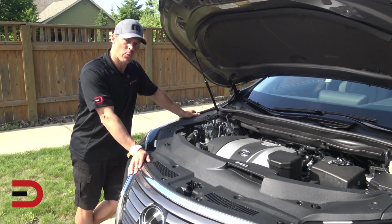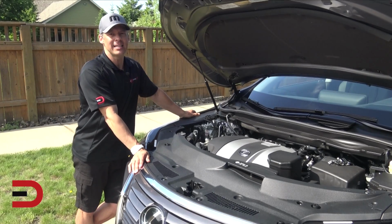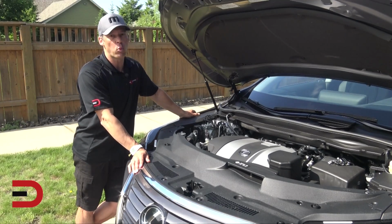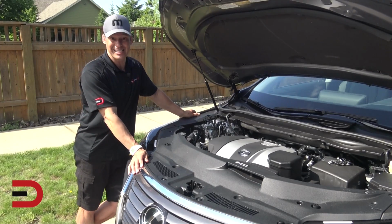Fuel economy, there's a front wheel and an all-wheel drive. Fuel economy is 19 city, 26 highway for the front wheel drive, and for the all-wheel drive, which we have here, 18 and 25. I've been getting about 22 miles per gallon in mixed driving, so above Lexus's estimate of 21. So I'm very happy with that. If you were so inclined, 0 to 60 right around 8 seconds flat.